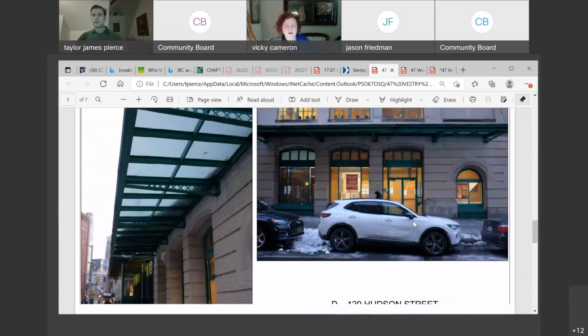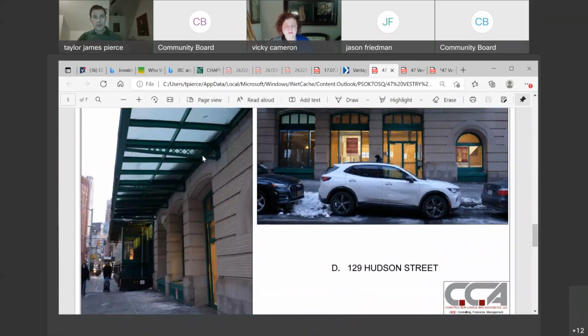I want to move to 129 Hudson Street, and this is Landmark approved. It's in a separate district, the Tribeca West district. It was approved by the Landmarks Preservation Commission, and it's changed from corrugated metal to a translucent panel above the framing of the awning.